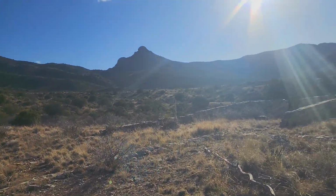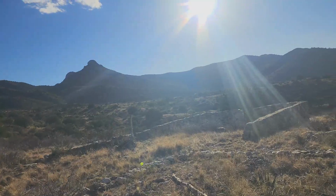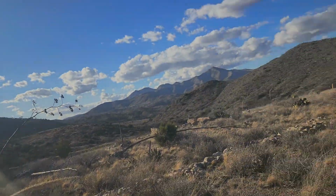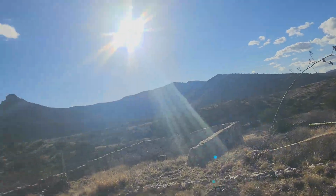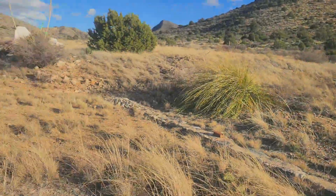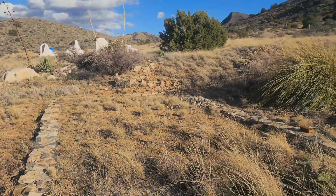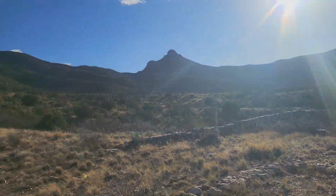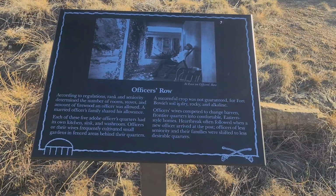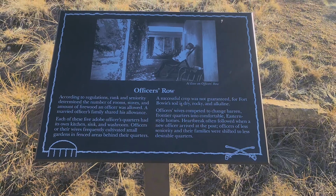this would have been officers' quarters. So that big area right there would have been enlisted men. And this would have been upper people's rooms. Officers' row.